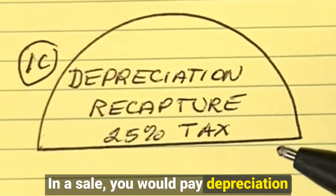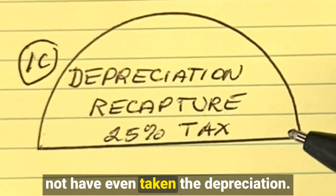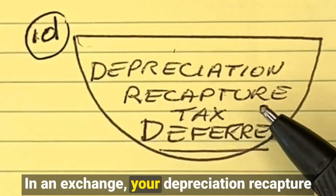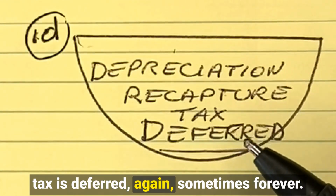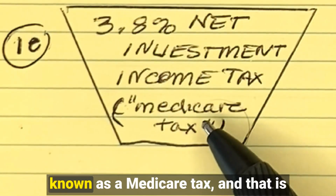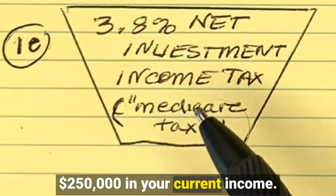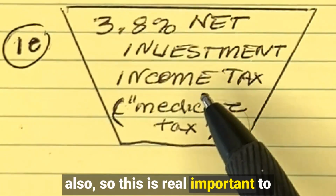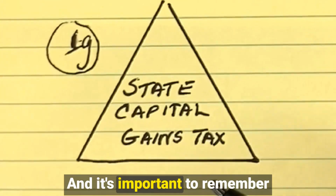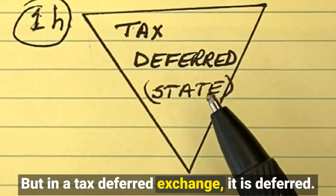In a sale, you would pay depreciation recapture tax up to 25% of the depreciation. And remember, you might not even have taken the depreciation. It's depreciation that you could have taken or you did take on your taxes. In an exchange, your depreciation recapture tax is deferred. Again, sometimes forever. You may be responsible for 3.8% net investment income tax, sometimes known as a Medicare tax, and that is any gain that you have made above $250,000 in your current income. And that includes your regular income also. So this is real important to understand because it can be costly. In an exchange, you can defer that tax, sometimes forever. And it's important to remember that in some states you have a state capital gains tax if you sell, but in a tax-deferred exchange, it is deferred.